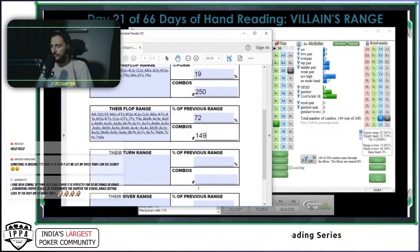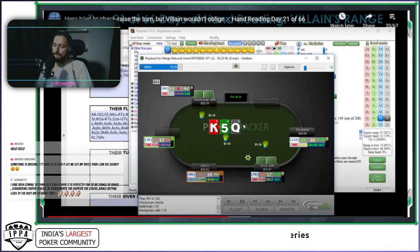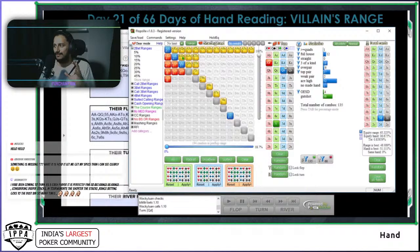Just remove. Nice. Gravy indeed. And obviously we just call right here. So at this point, if we do have the threes, we really don't like our hand at all. Only 33% equity. Oh, queen of diamonds paired the board. That would be awesome if we had a queen, of course.